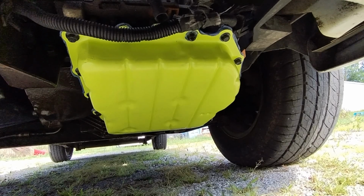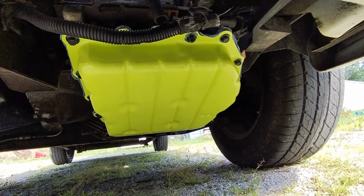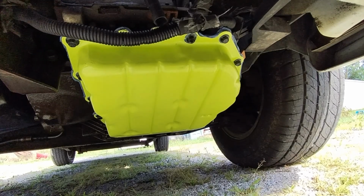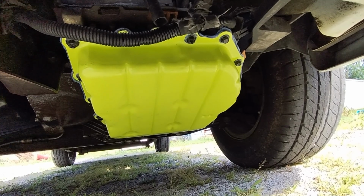Here's an entirely whimsical modification. When I replaced the transmission filter and transmission oil pan gasket, I took the opportunity to repaint the transmission oil pan in luminous yellow.